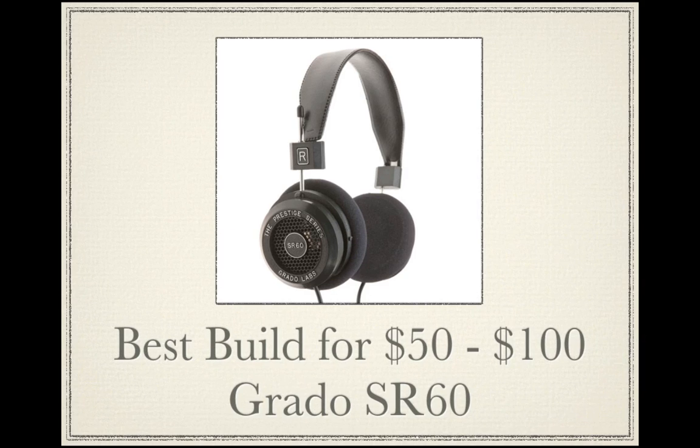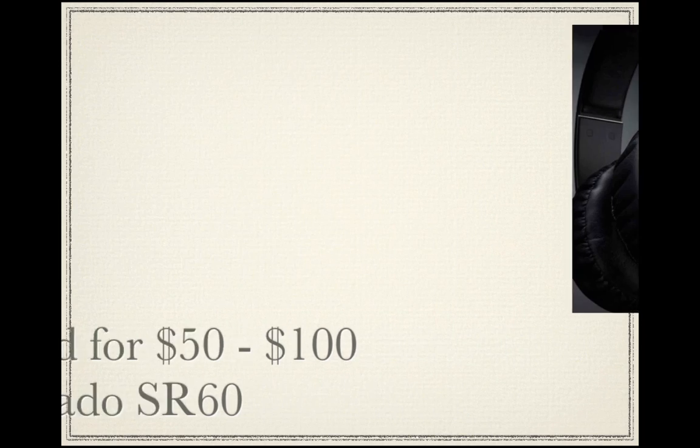Moving on to the best build, the Grado SR60. Again, these are very, very prestigious, and a lot of people really appreciate them for their build quality and their sound. They're really well known in studio use and all that other stuff. Now, if you can see, the SR60 is an on-ear style. If you want the over-ear style, you have to pay about 10 or 15 bucks more, but you can get the SR80, which will give you that over-ear style, which is a little bit more comfy in my opinion.